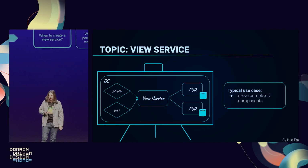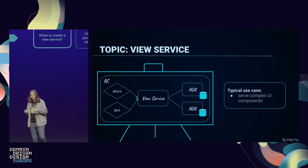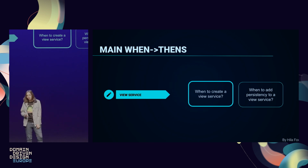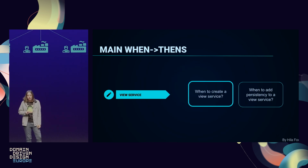And the when-thens here are when to create a new service, but also when you should add persistency to the view service itself. I can talk about the second one, I think, for 45 minutes on its own, and I won't because I'm on a time limit. But in general, we don't always recommend using persistency because this adds another layer of complexity, and there are trade-offs. You need to decide.